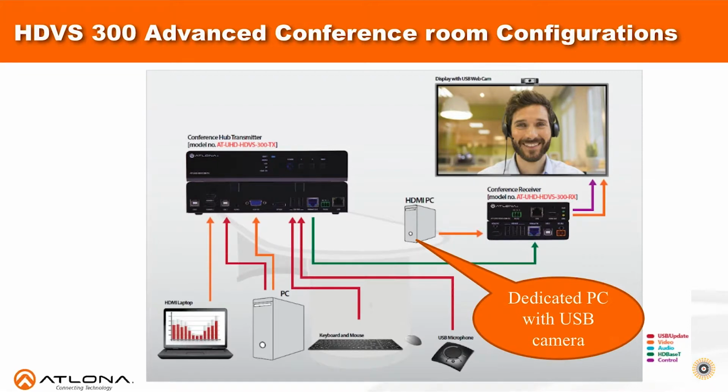In this instance, I'm going to be able to pass bidirectional USB commands back and forth between the transmitter and the receiver. This allows me to put a USB or a series of USB microphones on the conference room table so I can pick up everybody's voice. It also allows me to mount a USB camera at the front of the room so that everyone can participate in the video conference, not just the people who are in front of the little tiny camera lens on my laptop. And it allows me to do other things.